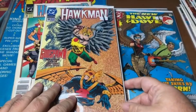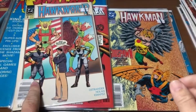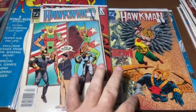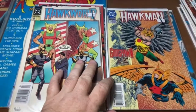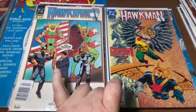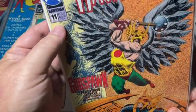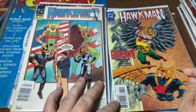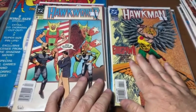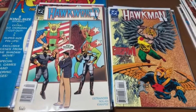So Hawkman. I may already have this one and didn't know it, because I may have been looking on my app for Hawkman 10 and 11 thinking they were back to back, and I was wrong. So which one came first? This is like 1991, and this one is 94. Huh. Yeah, because this definitely looks like more 90s art, I guess you can say.